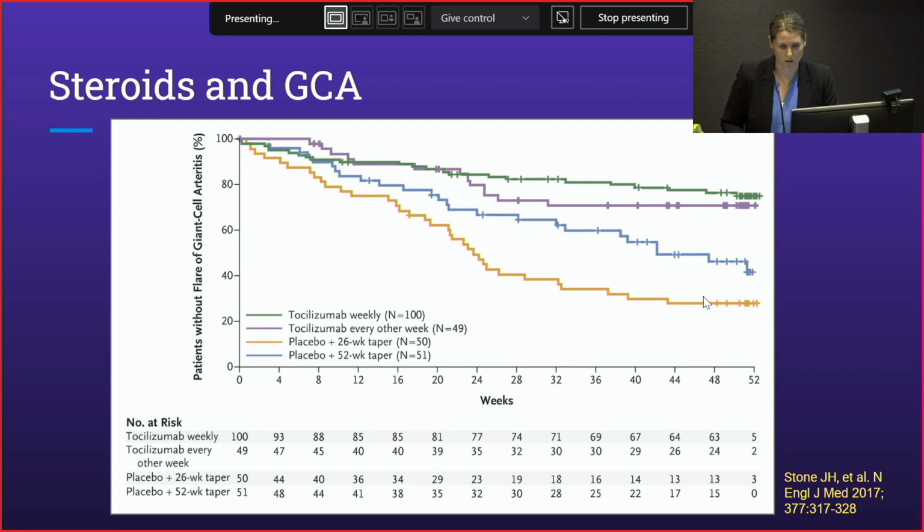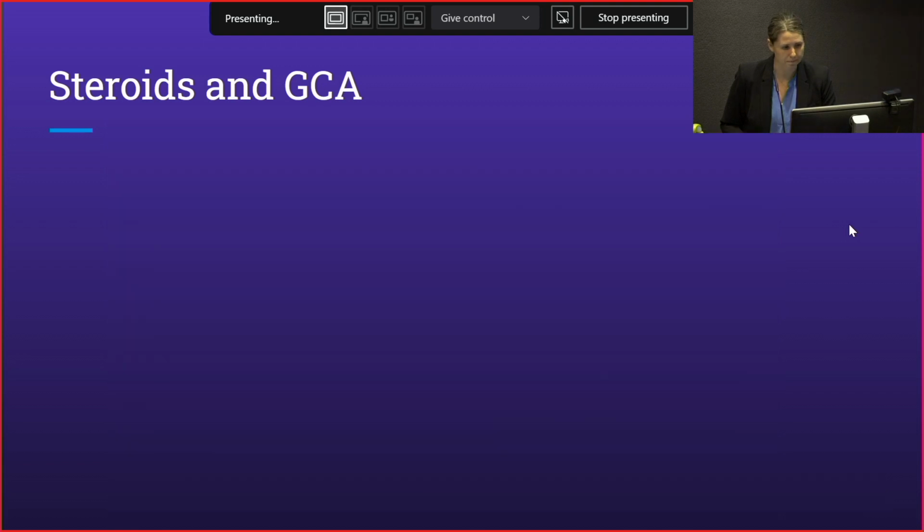So as we go along, they're more likely to have flare-ups. So this is showing that the tocilizumab is decreasing the flare-ups, as well as decreasing the need for steroids. So now we're trying to move towards using more medications such as tocilizumab, which is steroid sparing in our patients, to try to help prevent some of the complications of long-term high-dose steroids, as well as prevent these recurrent flare-ups.